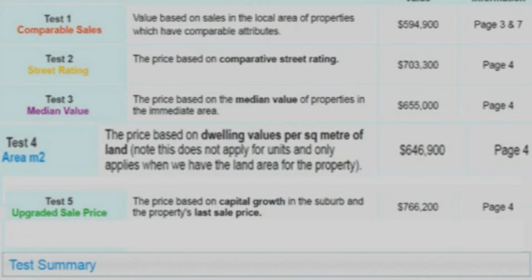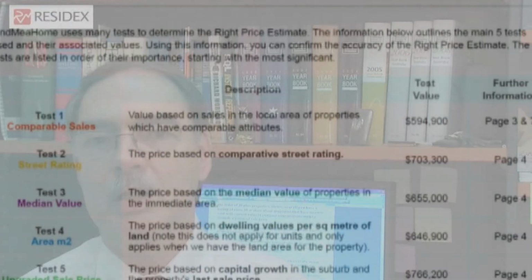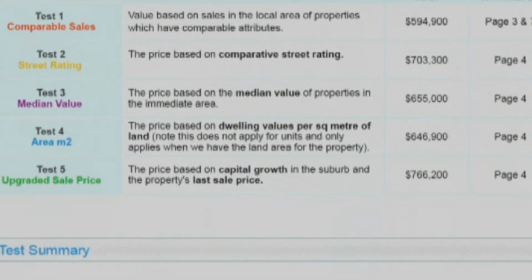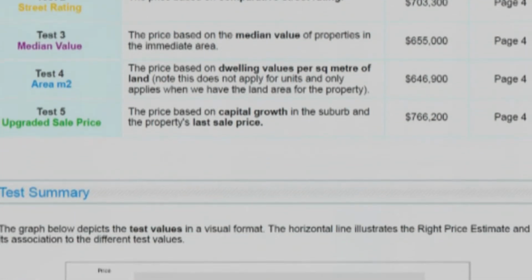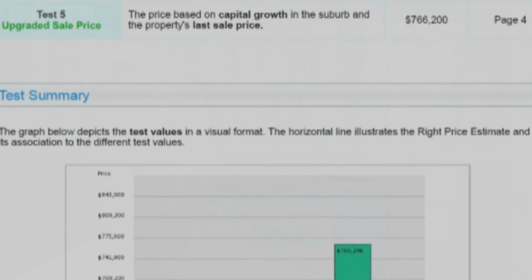The fifth test can provide a reasonable indicator of the property's value, provided the property is similar to other properties or typical of other properties in the suburb. What we do is we take its historical sale price, if we've got it, and we upgrade it by adjusting it for price movements in the suburb to today's date. We now have 5 separate price indicators for the property. Residex understands the relationship that these property price estimates have to one another, and it weights them all together to come up with one single price. We call this the right price estimate. This right price estimate and all of the other tests are displayed graphically so that you can see visually the relationship that they have to one another.